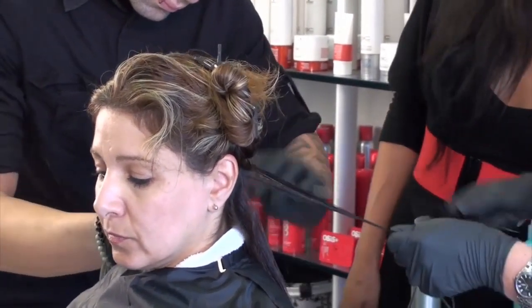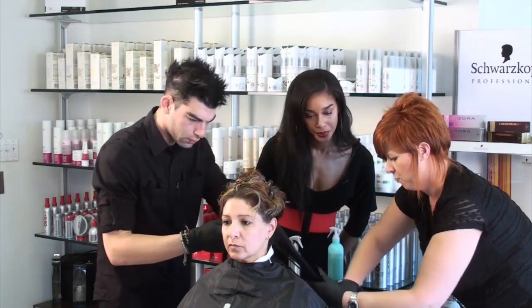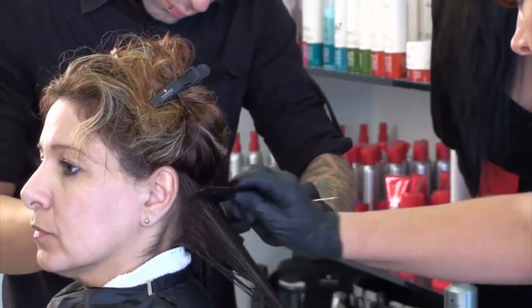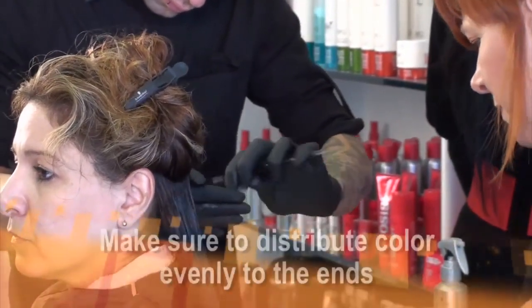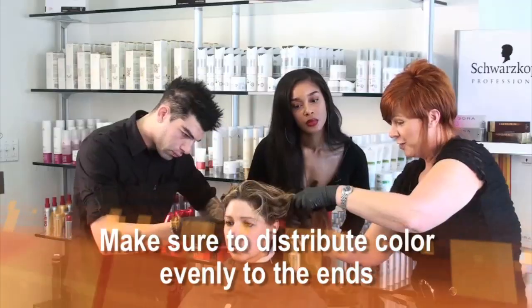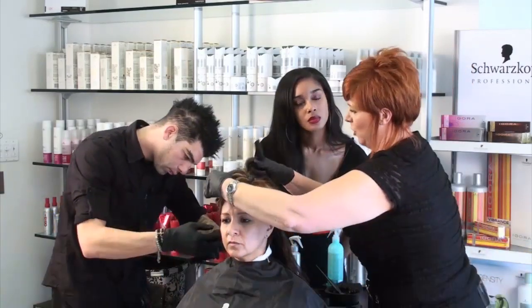As you can see, Joey and I are taking very fine sections, and we're making sure that the color is completely evenly distributed right through to the ends. Sometimes in a salon situation, you may be in a hurry or have other clients waiting, and this particular portion of the color correction is probably the most important.